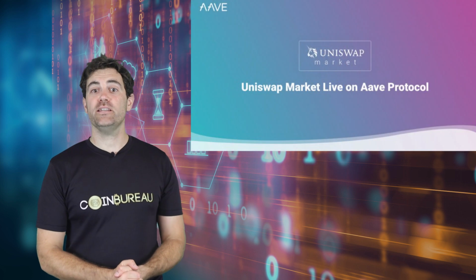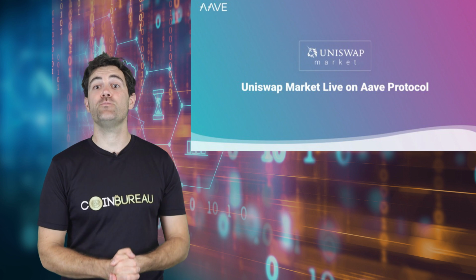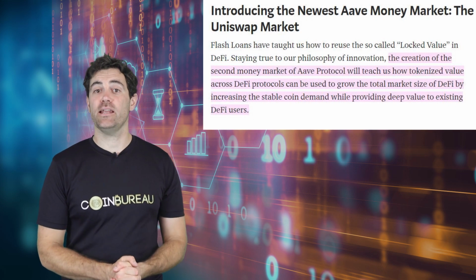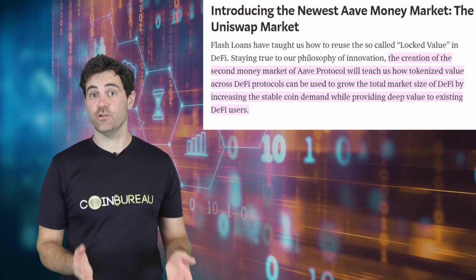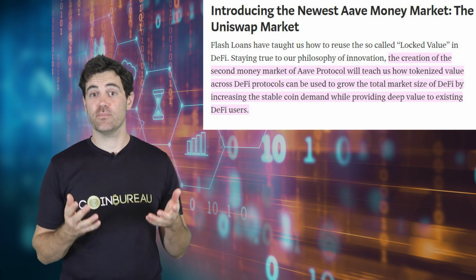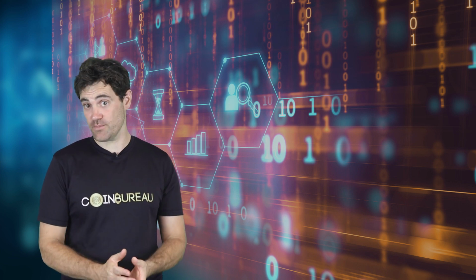Now, what's pretty neat about this is that Aave is one of the first protocols that I've seen that have opened up a lending market for these exotic tokens. You will eventually be able to lend or borrow these tokens. You no longer have to rely on their price appreciation in order to make some gains on LP tokens. It's actually pretty mind-blowing if you ask me.